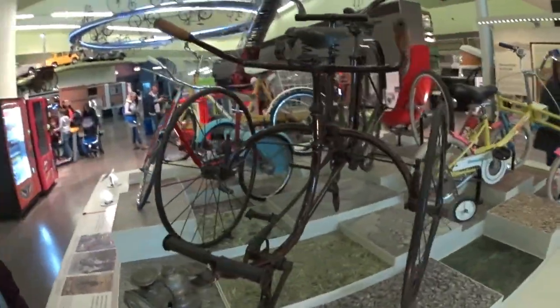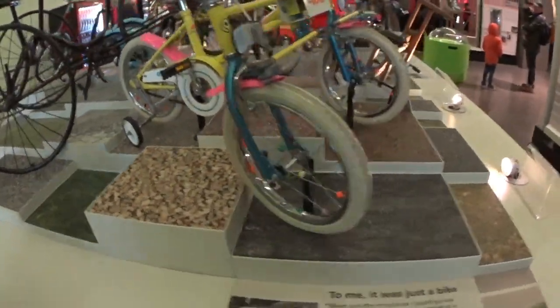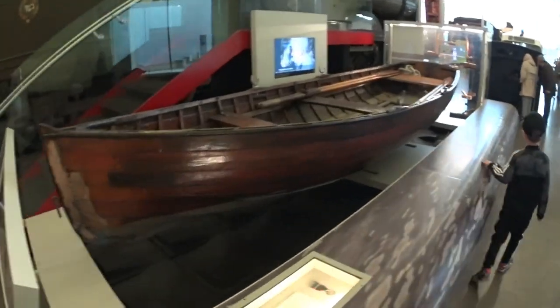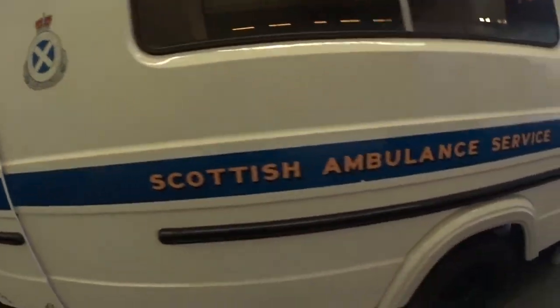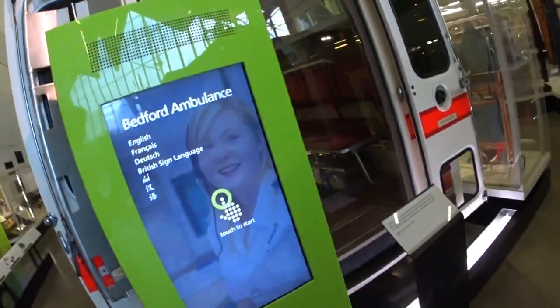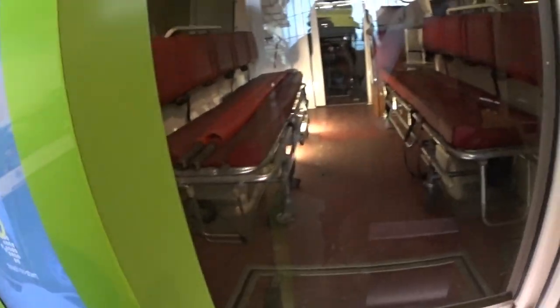This is definitely before my time. I'm not joking. 1897. I wasn't born then. We didn't have funny wheels like that. There's a boat. There's an ambulance. Could this be from the 80s? I'm not an expert, as I keep saying. Ah, 1986, I was right. I said 80s.